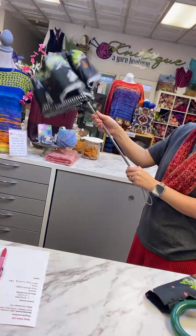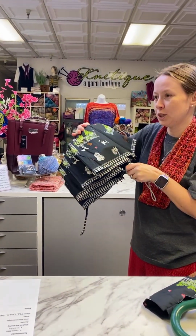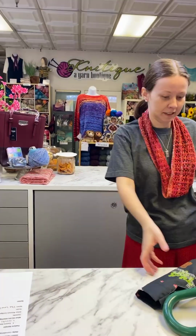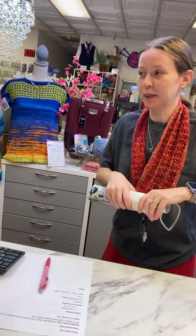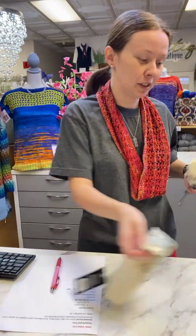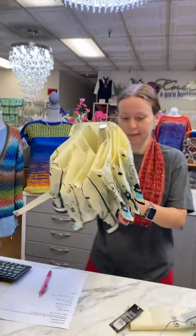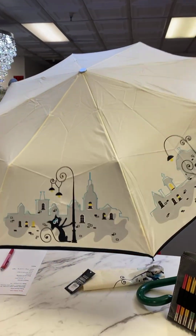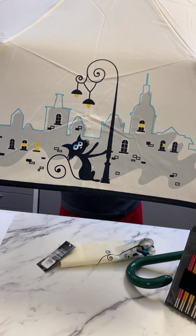And then you push the button and it pops back in, and then all you have to do is push. Yeah. I won't take up too much time putting them all back in their sleeves. We'll do that after. Then we have one for the cat people. This one is so cute. This is the one I have, of course, because I'm a crazy cat lady.